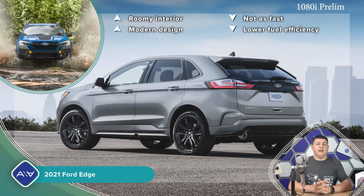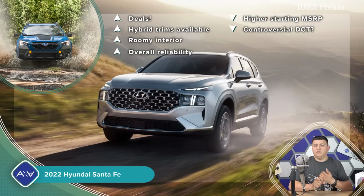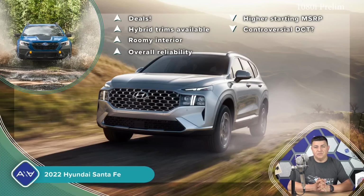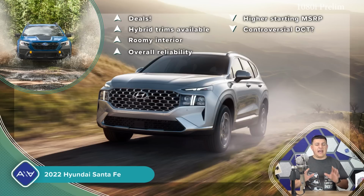And last but certainly not least, we have my other top pick in this segment, the Hyundai Santa Fe. One of the main reasons that I'm a fan of the Santa Fe is one of the exact same reasons that I'm a fan of the Subaru Outback, and that is that the base model is quite inexpensive. It is a little bit more than the Outback, starting at $27,200 versus $26,945 for the Subaru. But based on average dealer discounts and the fact that you don't seem to get much of a discount at the Subaru lot, I would expect actual out-the-door pricing of the base trim to be pretty similar.